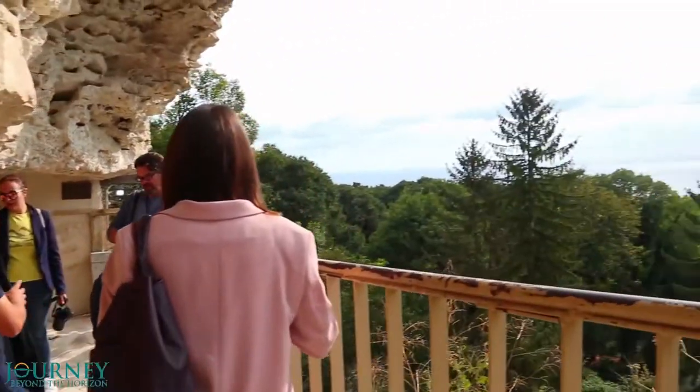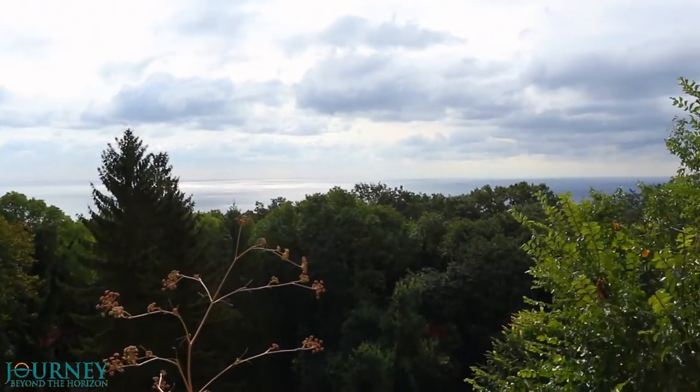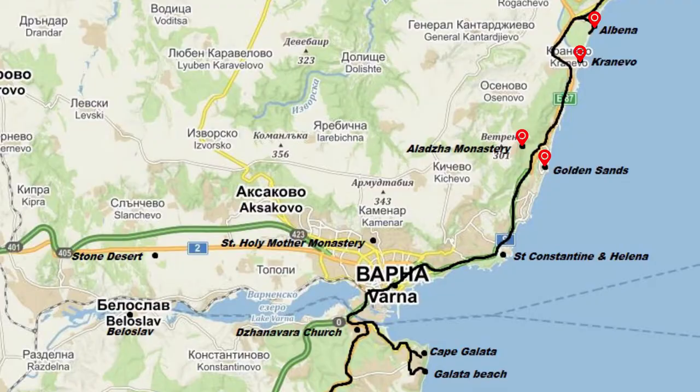After Alaja Monastery, we descend back to the sea coast. Our route passes through another big resort called St. Constantine and Helena. And soon we reach the main point of this section, Varna.